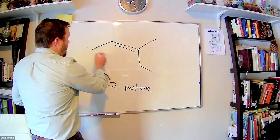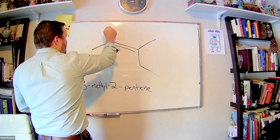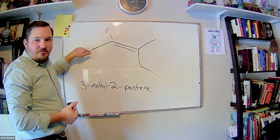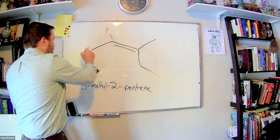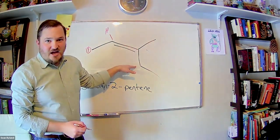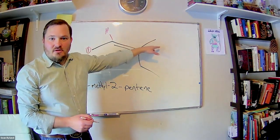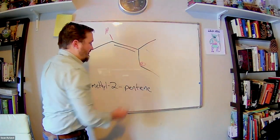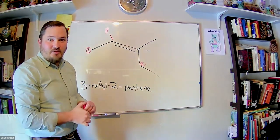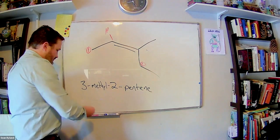On the left-hand side, you've got a hydrogen there that's not drawn. So a methyl versus hydrogen, the methyl has higher priority. On this side, you've got a methyl versus an ethyl. So carbon, carbon, tie. So take one more step and you've got another carbon versus, in the next step here, a hydrogen. So your ethyl group is the higher priority on this side. So that means that they're on the same side of the pi bond. So that would make it the Z stereoisomer.